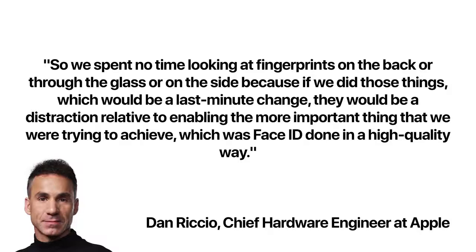And I want to clarify one thing. Apple will not be spending any time trying to fit a fingerprint or Touch ID sensor into the side of the iPhone, the back of the iPhone, or the front. If you guys had any hope of Apple bringing that back, the chief engineer at Apple has said that Apple spent no time in the development of the iPhone 10 looking into those options, and they don't plan on it in the future. So Apple will not be bringing that back. Face ID is the future, and it is here to stay.